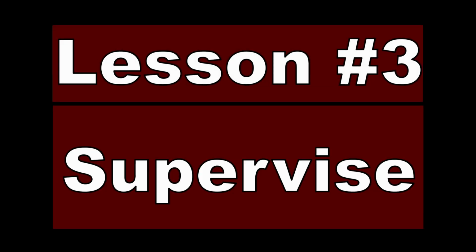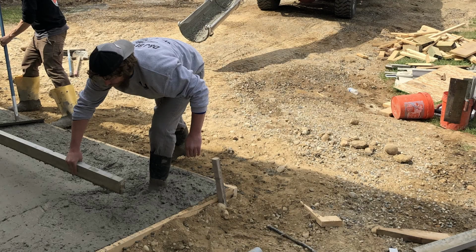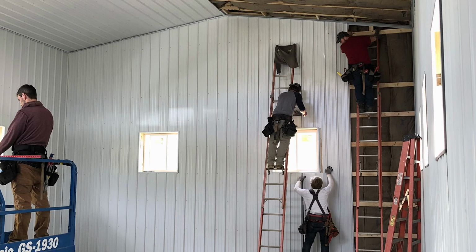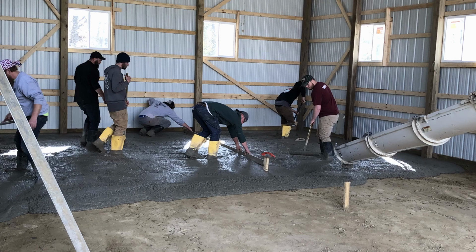Lesson number 3, supervision. I was very concerned during my build project. I kept coming down to the job site, poking around, asking questions, looking to see what people were doing, trying to understand how the build was unfolding. And I always was kind of self-conscious. I felt like, why am I bothering these guys? They seem to know what they're doing. Luckily, they were patient and they answered my questions.